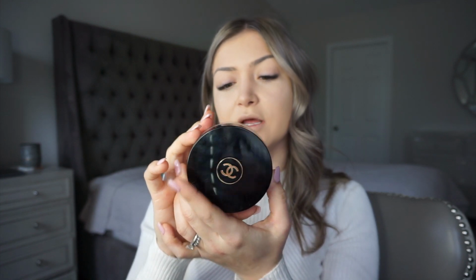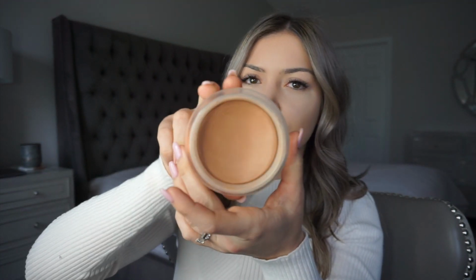And then next product that I'm using is this Chanel bronzer. I don't know if I could live without this product, honestly. It's probably the best makeup product I have, honestly. It's so good. I have had it for like 3 years. My sister actually bought this for me for my birthday 3 or 4 years ago, and as you can see, I didn't even hit pan yet.